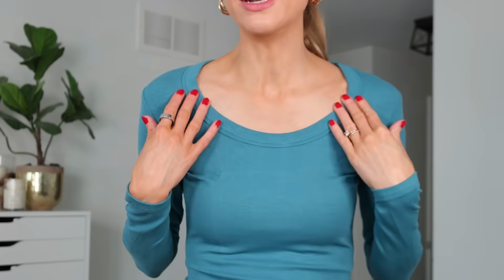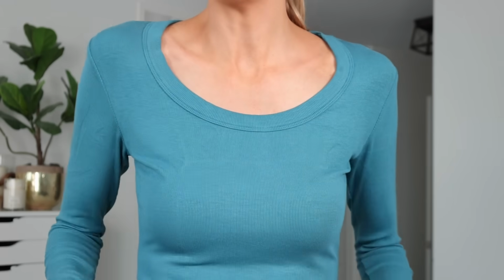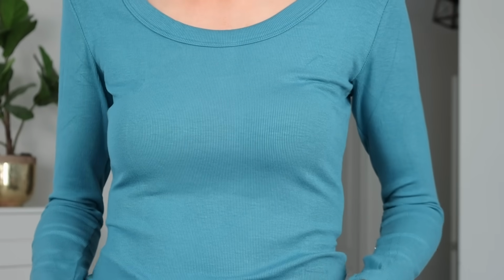I love this. I love the neckline of it. I think that it is just a super flattering one for me personally. I really like the color. It is super soft, very nice and stretchy. It's not super thick, I want to say, in terms of material, but very comfortable. Good, basic, I get it. I get it. Now on to Shop Cider.